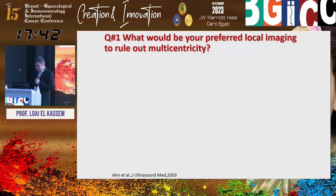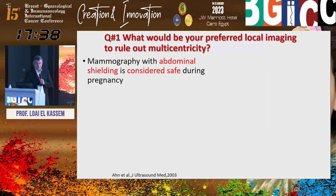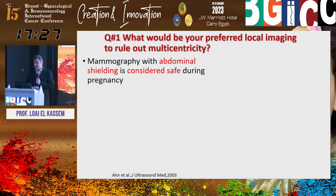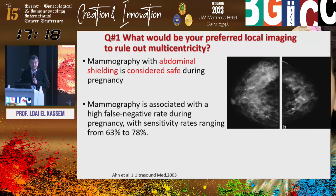Yeah, I see a lot of you saying, no way. And that's the truth, but not regarding safety, because mammography can be done during pregnancy. With abdominal shielding, and it's a low dose, so usually it's safe. And at that time, the fetus is all in the pelvis, so it's a little bit far from the breast. However, the problem is not safety. The problem is its use.